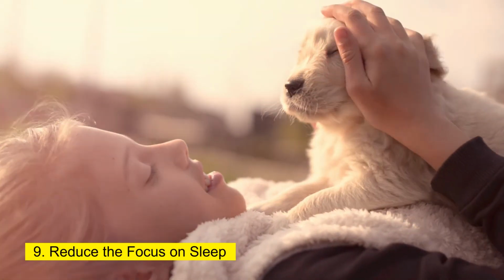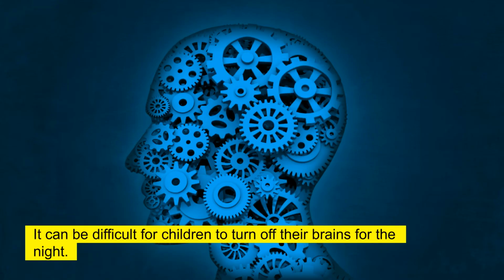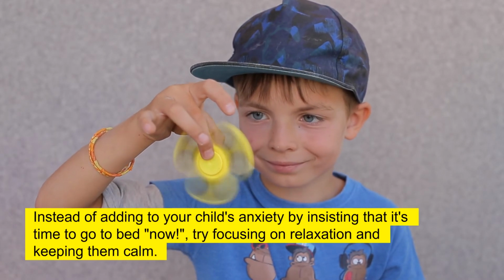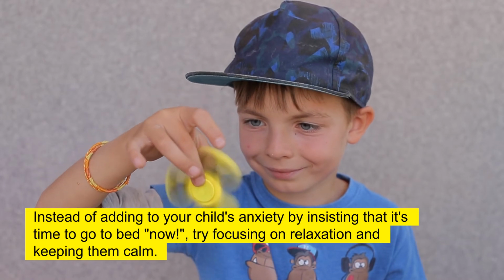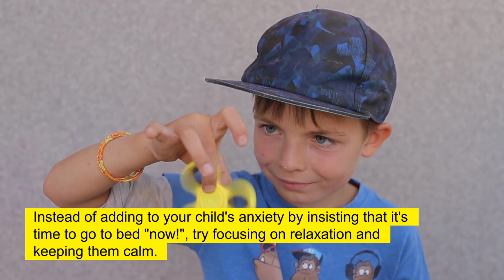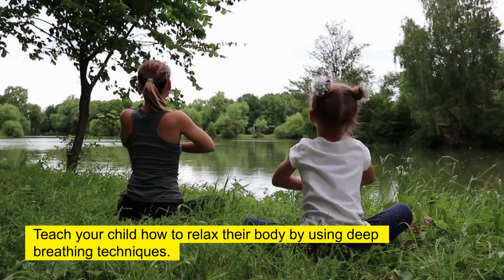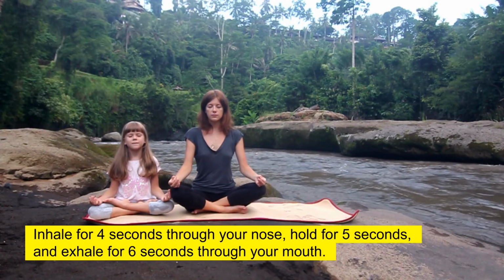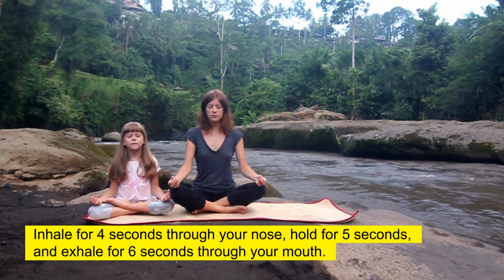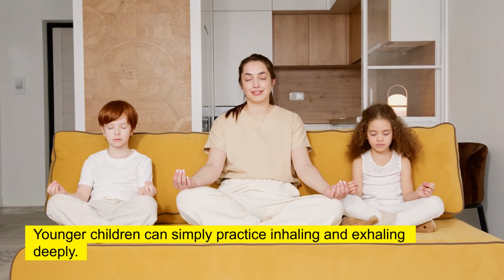9. Reduce the focus on sleep. It can be difficult for children to turn off their brains for the night. Instead of adding to your child's anxiety by insisting that it's time to go to bed now, try focusing on relaxation and keeping them calm. Teach your child how to relax their body by using deep breathing techniques. Inhale for 4 seconds through your nose, hold for 5 seconds, and exhale for 6 seconds through your mouth. Younger children can simply practice inhaling and exhaling deeply.